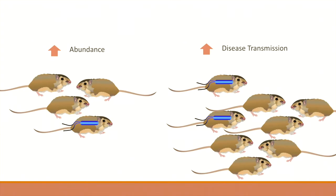Thus, if we know what governs rodent abundance, we can use this information to predict when and where we might see large increases in rodents, and subsequently what areas or times are of greatest risk to humans. So what governs rodent abundance? There are several factors that govern rodent abundance, and they depend upon location.